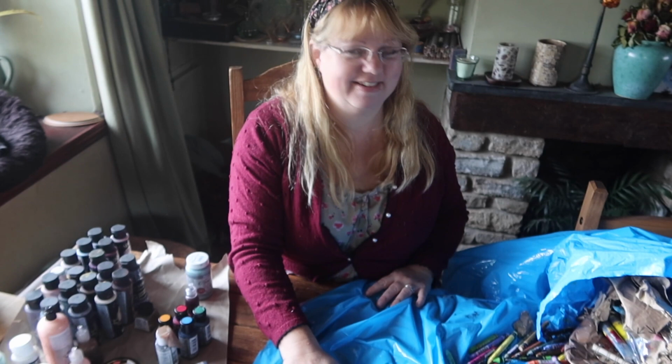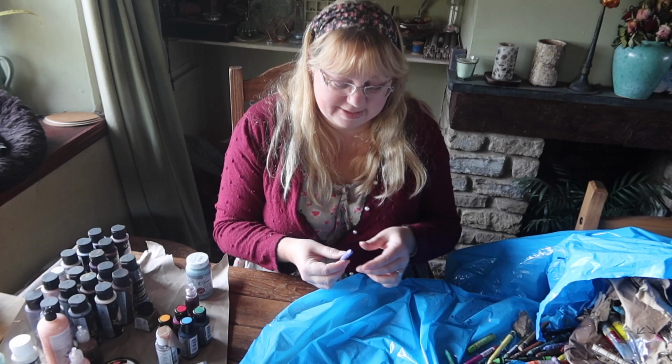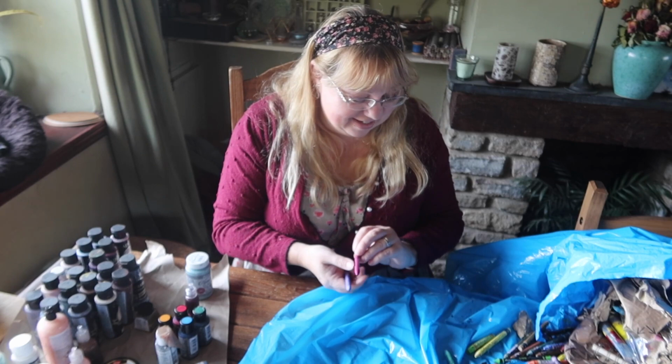Oh, so these are blimmin' expensive. Caran d'Ache Neo Color 2s. They're water soluble crayons, and I know artists love them. So I was really excited to get these. So I'm not quite sure how many there are or what colours we've got.